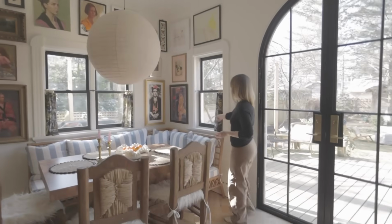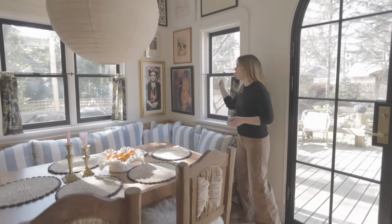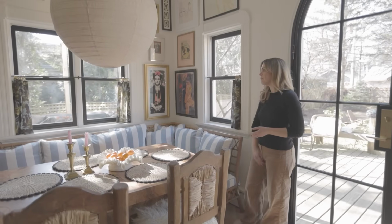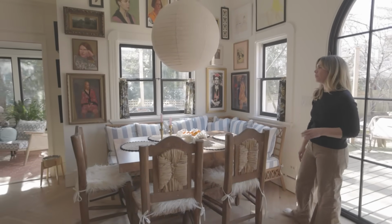And then these little cafe curtains we made ourselves. Billy made this little bar that went across, and I made the curtains. And these are from House of Hackney. I think it's called Limerick is the fabric. And those were super easy and quick DIY.